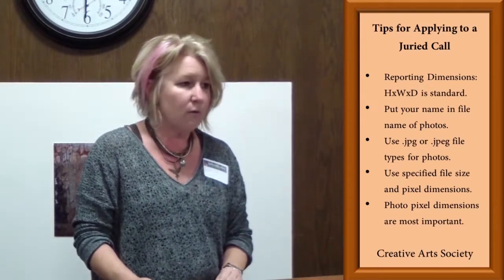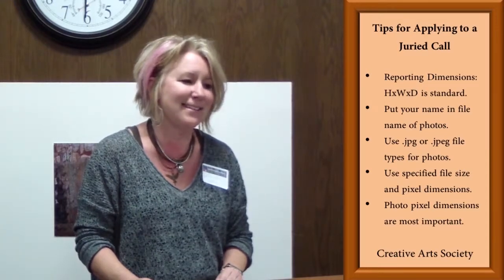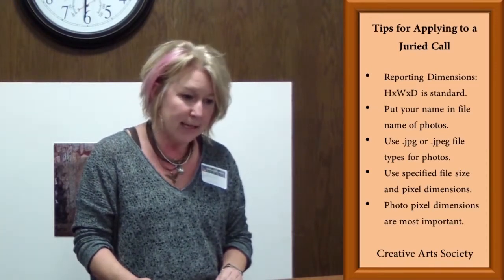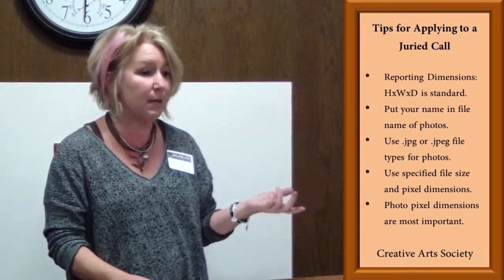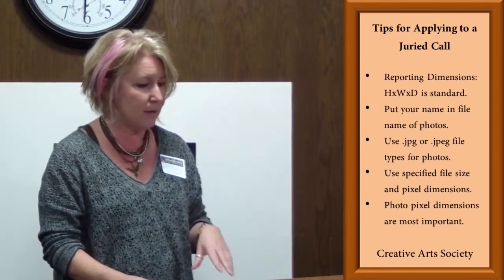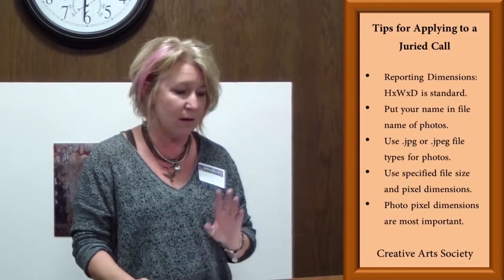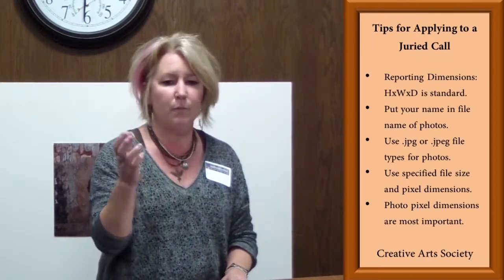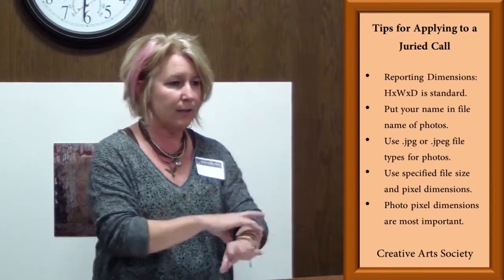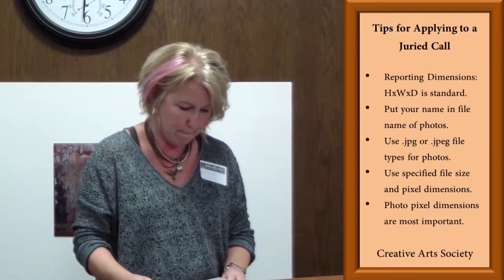And don't put entries in a Word document and send them. People hate that. They want a JPEG or a PNG, or maybe a PDF if they say a PDF is okay. But embedded images in Word docs are just not good; they can't put them in their viewer. They'll trash it. They won't even look at it.